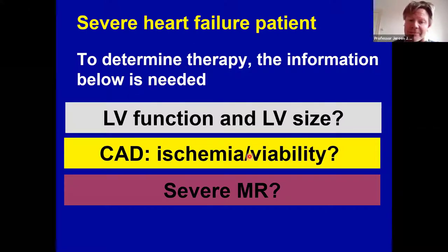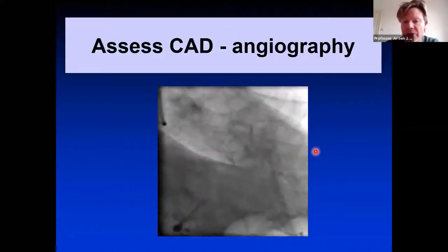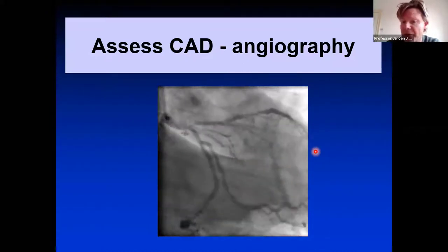We want to know, does our patient have coronary disease? Does he have ischemia? Does he have viability? Do I need to revascularize? We know that our patient has coronary disease because he has previous bypass and he has previous infarctions. So he has coronary artery disease.